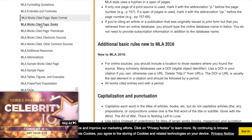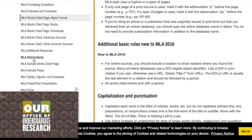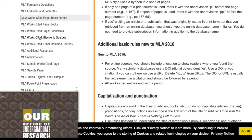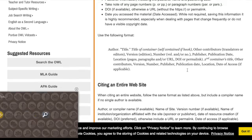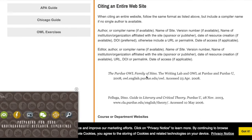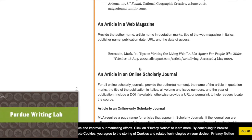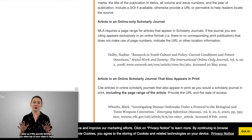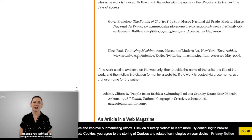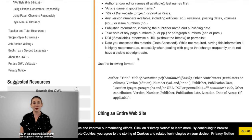If you're citing books, periodicals, electronic resources, and it keeps on going. I'm going to definitely direct you to electronic resources. And we'll scroll down, and you can see how it has citing websites, department websites, a page on a website, ebooks, articles on a web magazine, an article on an online scholarly journal. These are things you're going to be using. So please make sure to take a look at this so that you're citing at the end text correctly.